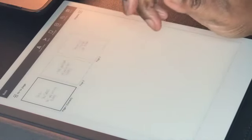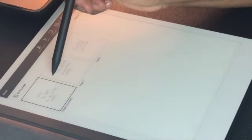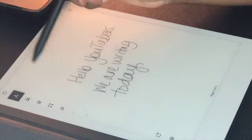What you're going to want to do, there's multiple options up here. One, you can convert text, right? Two, you can send it as an email. Three, this is awesome. This is a new feature that they've introduced from the RM1, which is you can say I'm writing something and then I need to add a page, something you can't do in a notebook. If you need to add a page, I can add a page.